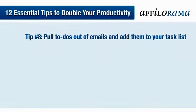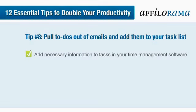Tip number 8, pull to-dos out of emails and add them to your task list. Going back and forth from the original email to check up on what you need to do can waste valuable minutes and increase the likelihood that you'll overlook something critical. Make sure you immediately add tasks from emails to your time management software.